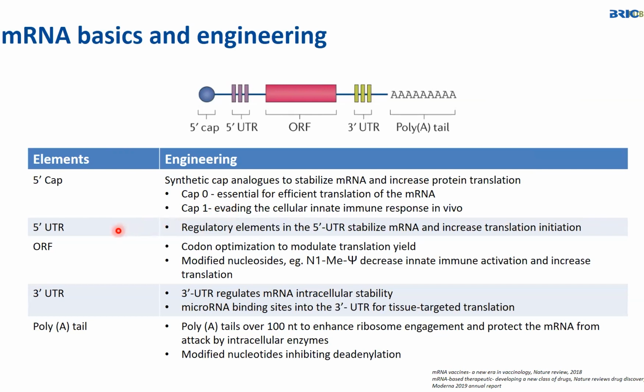Second is the regulatory elements in the 5' UTR region in order to increase translation initiation. We usually include the T7 promoter in these regions, and codon optimization of the open reading frame region in order to modulate the translation yield, and also nucleoside modifications. Here is where the base can be modified, and we can substitute the uridine with pseudouridines in order to decrease innate immune activation and also to increase translation. Furthermore, modulations in the 3' UTR region will increase the intracellular stability.